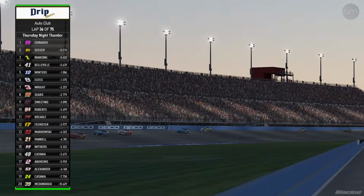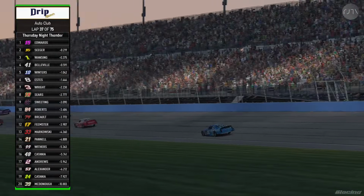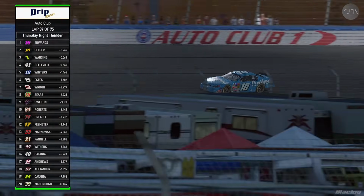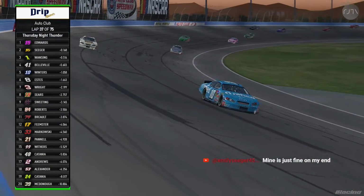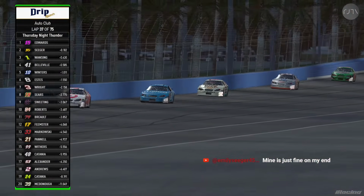Ethan Winters gets in the wall. Ryan, Toby Estes now has his chance. Yeah, he kind of backed off a little bit there. That's probably a smart move. With all the issues we've seen coming out of turn 4, Toby was very patient right now. Just let him make a mistake and get to the inside, and then he'll be right there.